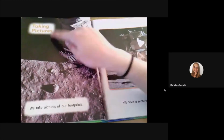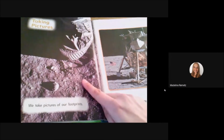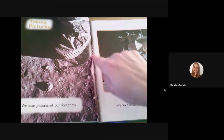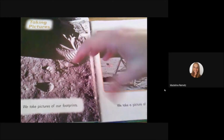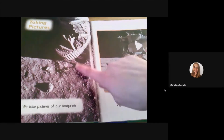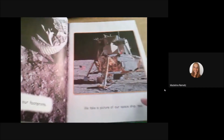Taking pictures. Oh, finally, maybe they'll be able to explain it to us. We take pictures of our footprints. So even though this isn't soil, this is sand and it's moon dust, they're able to still make a footprint, and it looks like how it would look like on Earth.